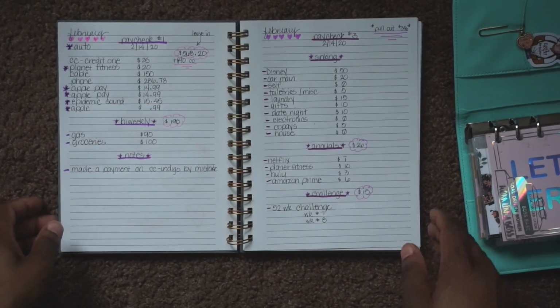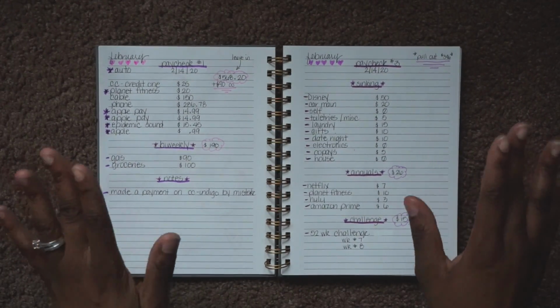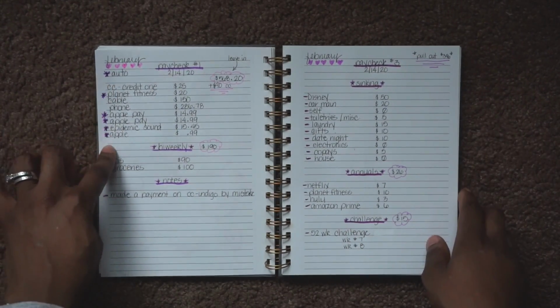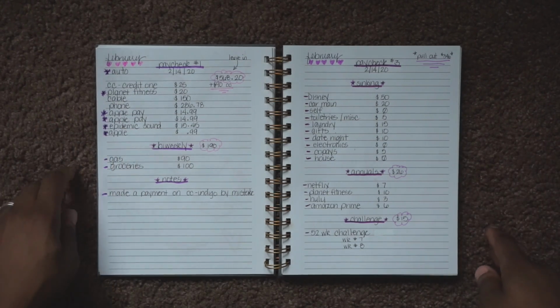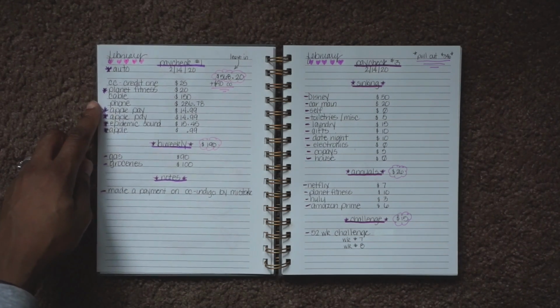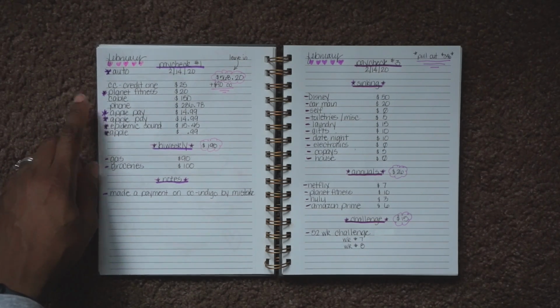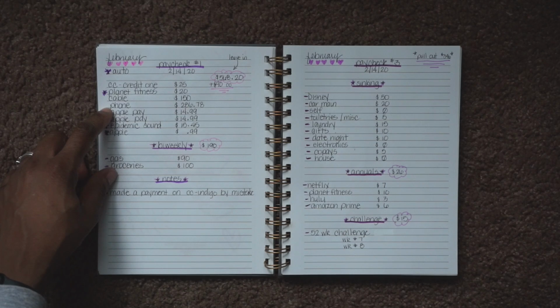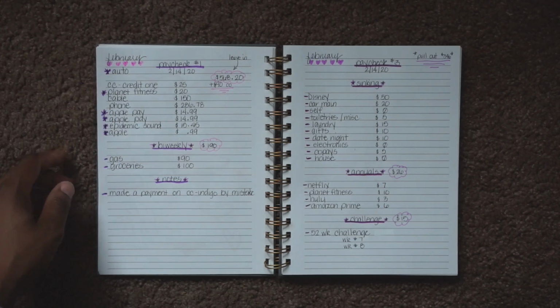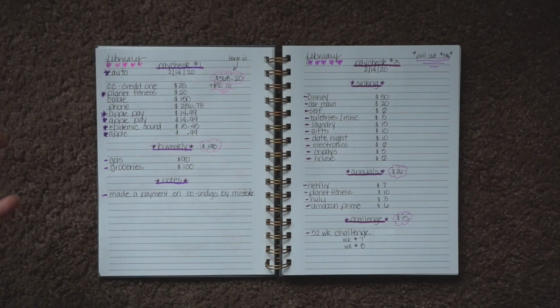Okay, so how this is set up, on this page I have everything that is going to be paid out of my account. So everything that's over here stays in my account. This pay period I have to pay off $25 to a credit card. $20 is going to come out for Planet Fitness for both my husband and I. $150 for the cable and internet bill. Phone was $286.78, and that includes 4 lines for my husband, myself, my daughter, and my son. My son actually gives me $15 every 2 weeks out of his pay, so $30 of that is being covered for his line and his equipment.